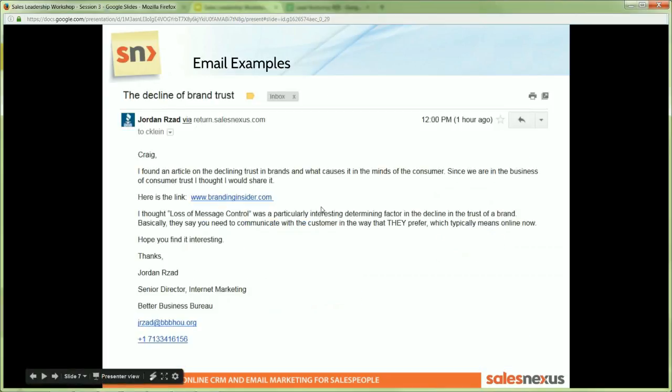Now, how do we write these emails? Well, they don't have to be super polished, highly designed emails. This is a simple email that the Better Business Bureau uses in our system, and it performs very well. And all it's doing is pointing to an article on a whole other site. It's not even their own content.